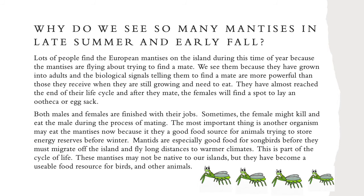They have almost reached the end of their life cycle, and after they mate, the females will find a spot to lay an ootheca or egg sac. Both males and females are finished with their jobs. Sometimes the female might kill and eat the male during the process of mating.